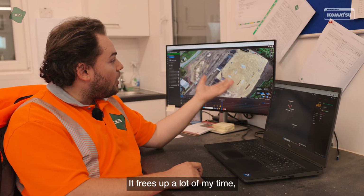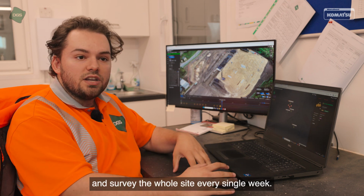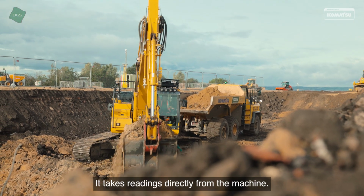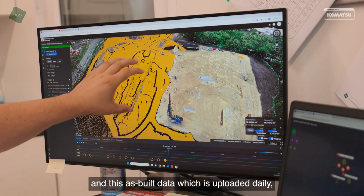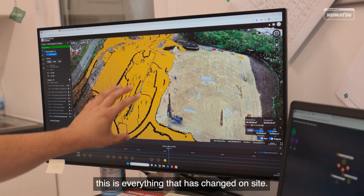It frees up a lot of my time. I'm not required to go out on site and survey the whole site every single week. With the iMC machines, they have this as-built data. It takes readings directly from the machine. So in between this drone survey, which was taken about 2 weeks ago, and this as-built data, which is uploaded daily, this is everything that has changed on site.